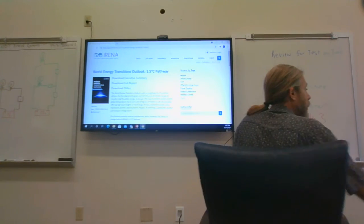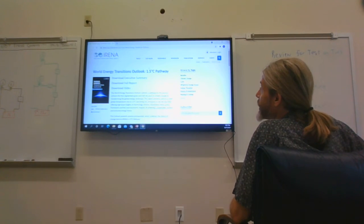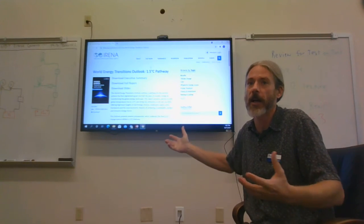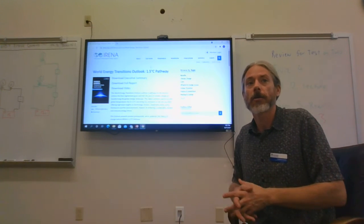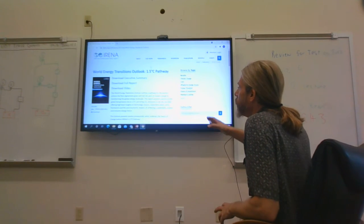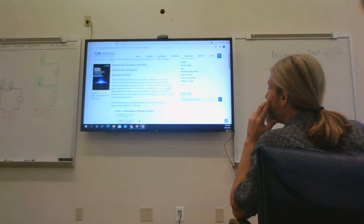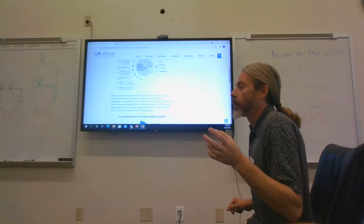So here is IRENA's World Energy Transition Outlook for a 1.5 degrees Celsius pathway. Remember how we talked about that 66? Their goal is to keep our temperature from rising above a certain amount, and they turn that into, we need to meet these targets in order to do that. I think they said it was 2 Celsius. You can download this report, I believe, for free. But basically their goal is driven by climate change.